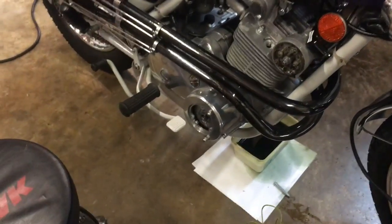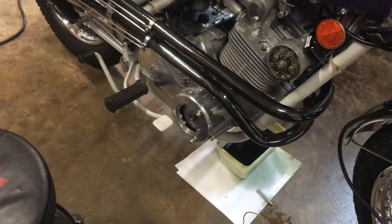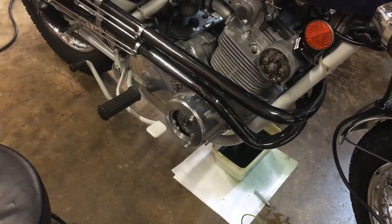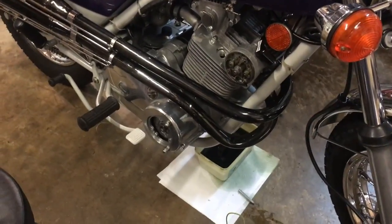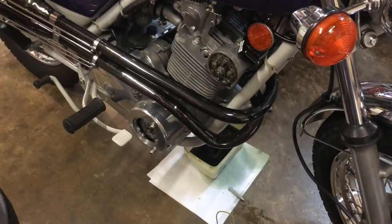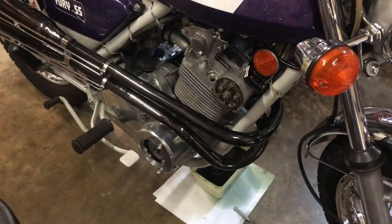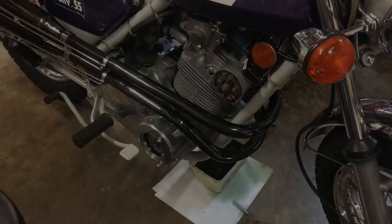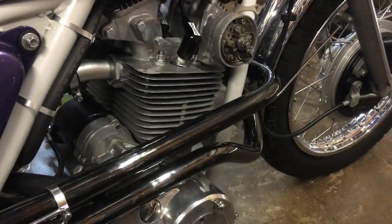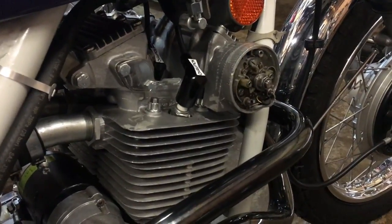So make sure the tab washer's tight on the rotor nut, put the rotor cover on, plugs in, and we'll leave the points cover off for now, but we'll certainly need to put the cam chain cover on, otherwise there's going to be oil all over the place. Right, that's it. Everything buttoned up except the points cover.